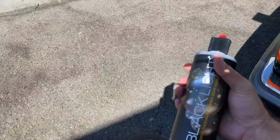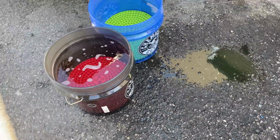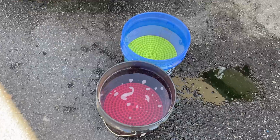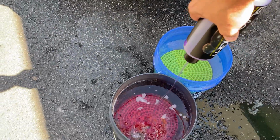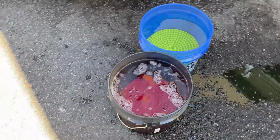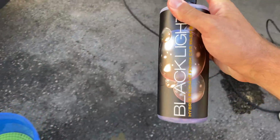Since we're using Blacklight and we have a black bucket here, an ultra clear, heavy duty black bucket, I'm going to use that as the soap bucket so it's not confusing at all. And I'm going to put 2 ounces in, 1 and 2, and that should be sufficient for our soap. A little goes a long way. This bottle should last you a long time.